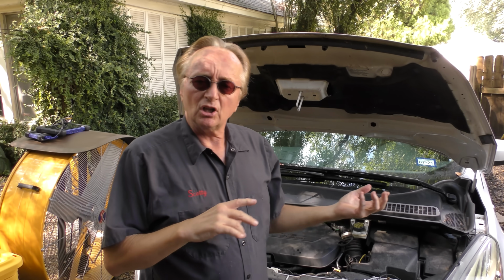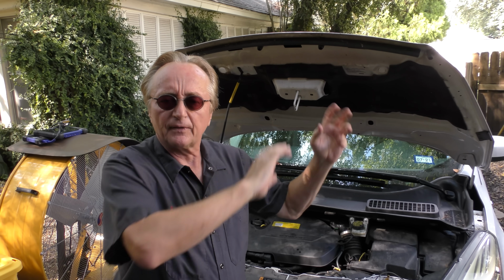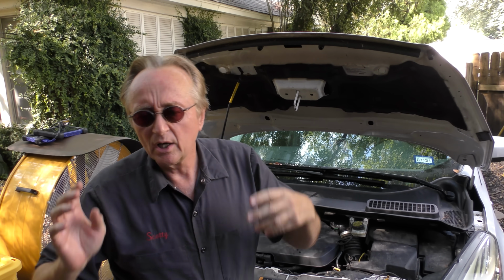And how does it handle? It handles surprisingly well. That's one of the big advantages of this thing, especially since it's a 4-wheel drive vehicle. If you're in the rain, the snow, it actually handles quite well. I'll definitely give it that. Let's take it for a spin.